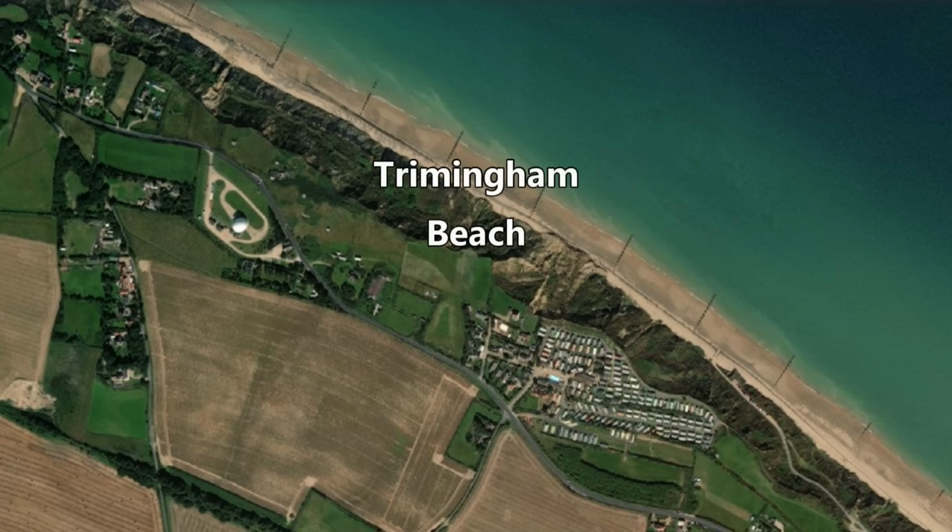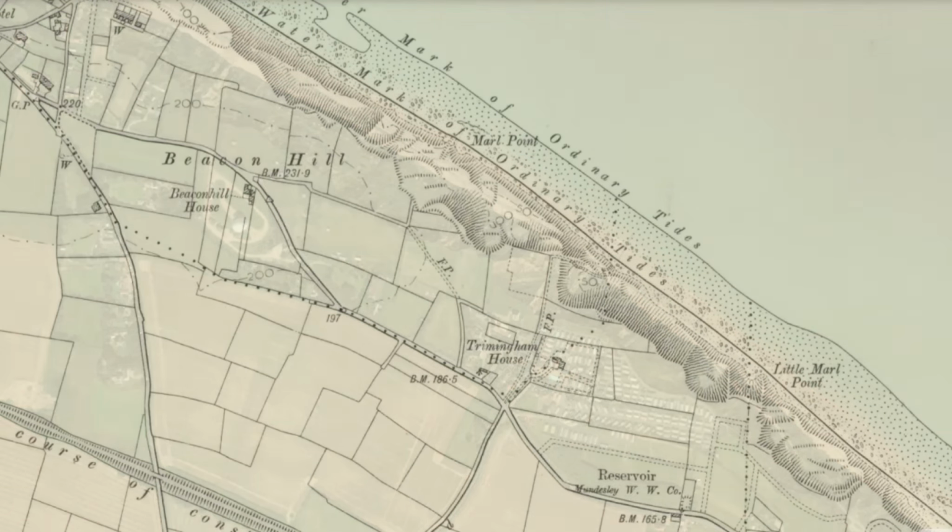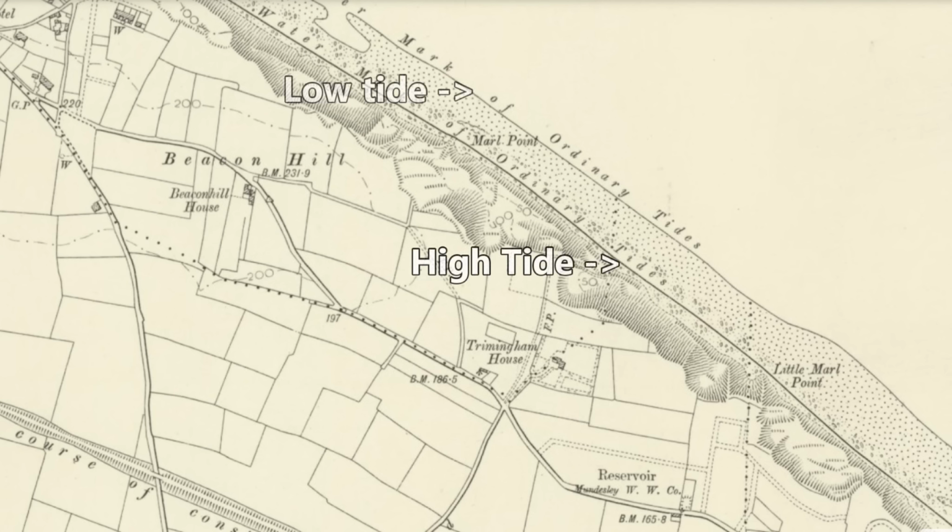And if we take a look at Google Maps to see exactly where we are, we're just down on Trimingham Beach. And looking at this map dating back to 1906, you can see the mark of the ordinary tide and the mark of the high ordinary tide.